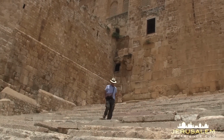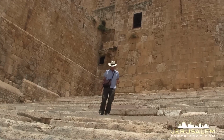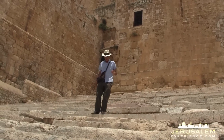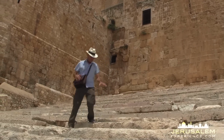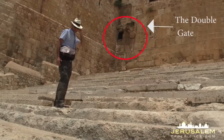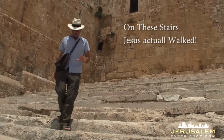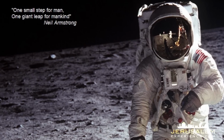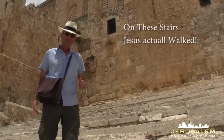So, in the 1970s, a team from the Hebrew University, directed by Binyamin Mazar and his assistant Meir Bendov, uncovered the stairway. This is the original stairway that abuts the double gate. And as they uncover this, they have several visitors. One of them is Neil Armstrong, famous man for a famous statement.